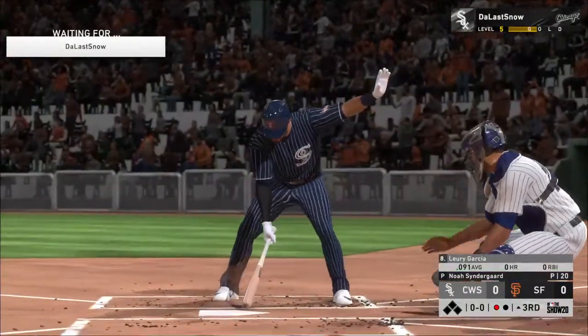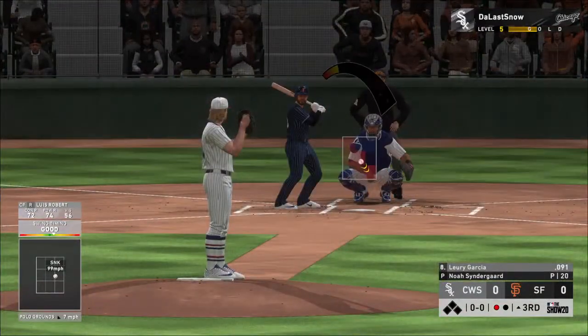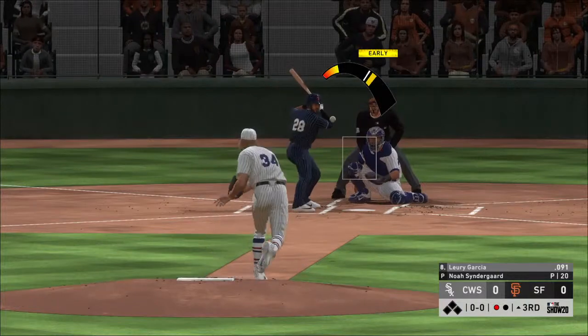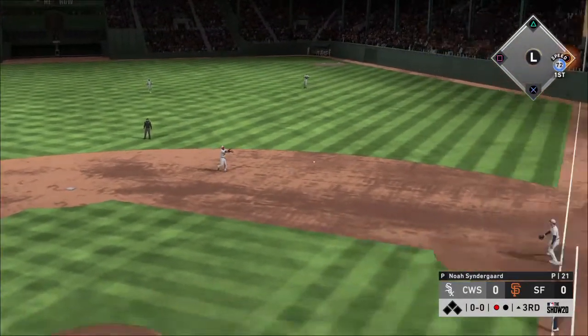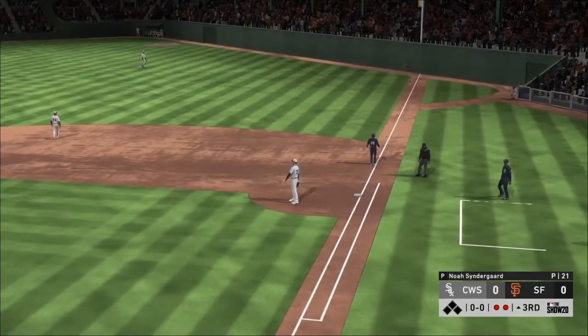So striding forward now, Leury Garcia. He'll swing it from the left side right here. Very difficult to be a switch hitter in baseball today. Without question, the more comfortable side being from the right side. So he's going to have his work cut out for him here, hitting left-handed. And that's the second out.